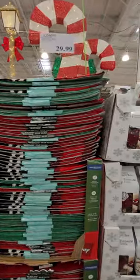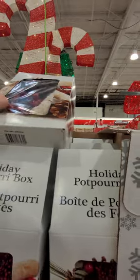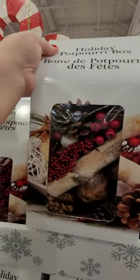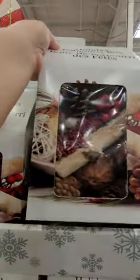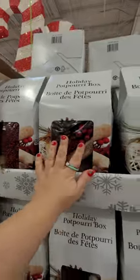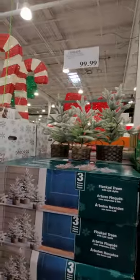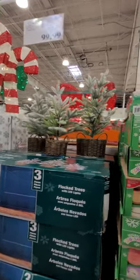Okay. And what is this one? Oh, it is a cat. Oh, it's a holiday. I don't know, what is it? Oh, I got that. It's like different things, like these pines and everything Christmas in it, like different ornaments for $9.99. I think you can make beautiful decor out of it. These flocked trees with LED lights, $99 each.